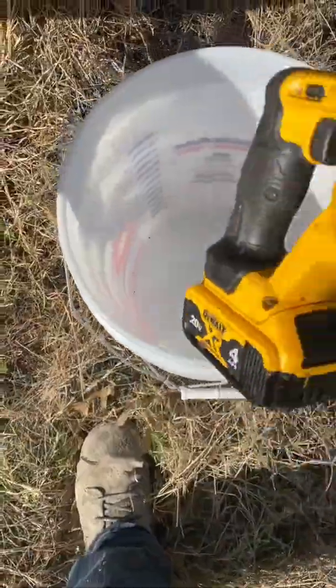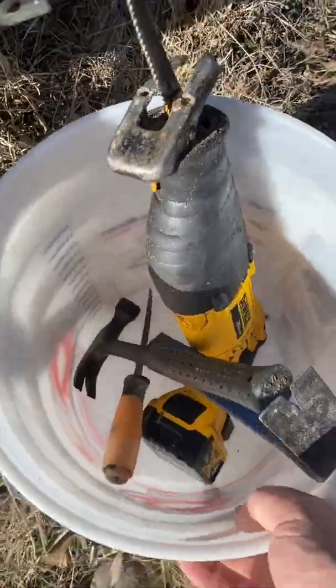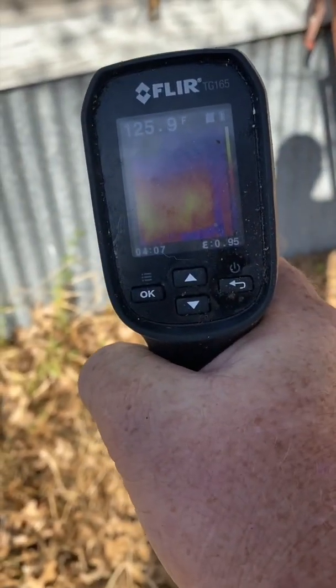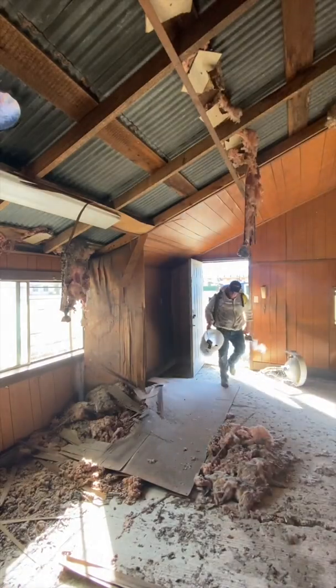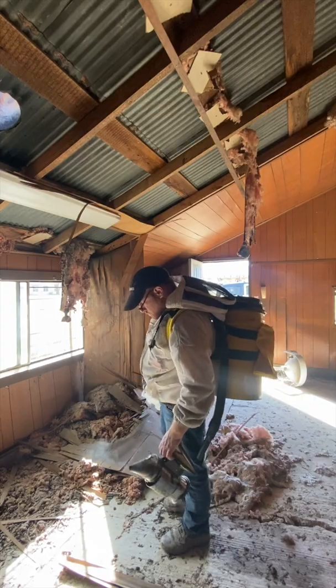Beautiful spring day, one of my first removals, gearing up with all my good stuff. Here I got all the tools of mass distraction, got my thermal camera going in and looking for that heat signature on the hive. These bees are right under this window. I decided to go after it from the inside, very easy to get to, gave them a little bit of smoke, let them know I'm coming, and then tore into this wall.